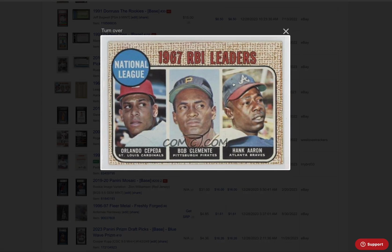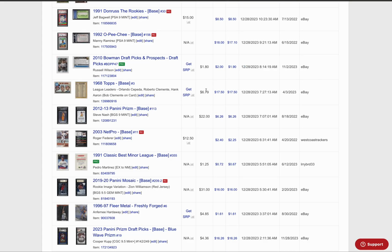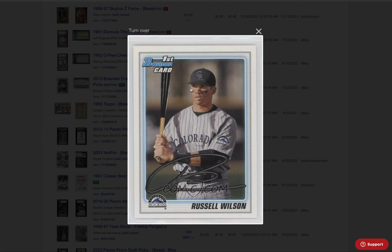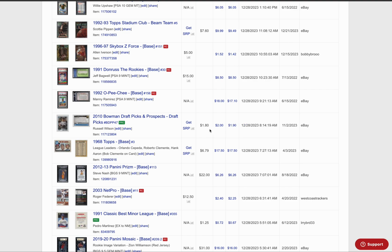And this one did better than I would have thought, so I paid $6.79. It sold for $17.50, so I wound up sending another one of these to auction, so we'll see how that one does. Russell Wilson, with the news that he's getting benched, I was sending a bunch of his stuff out to auction. I broke even on that, but I was able to get rid of the card at least.